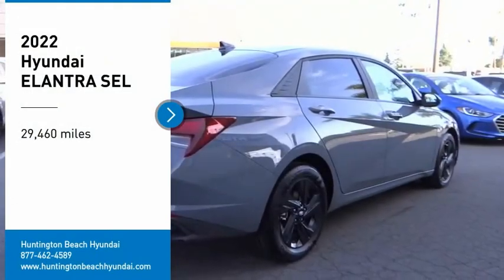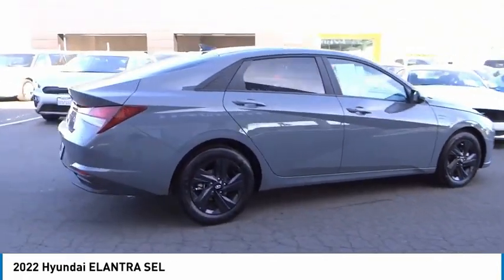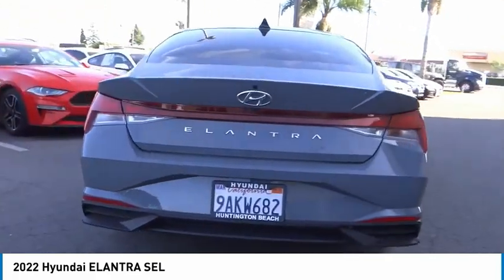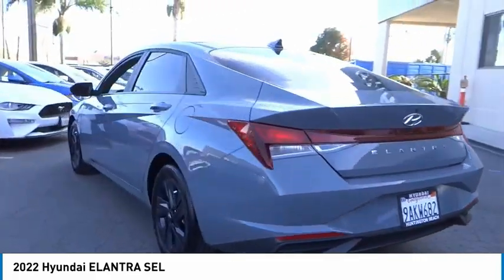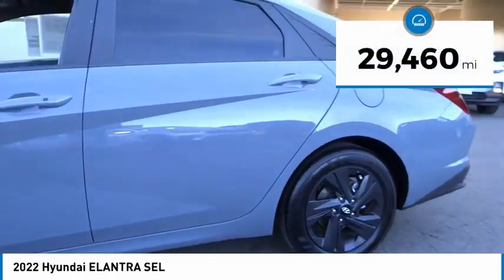Test drive the 2022 Elantra. The Elantra boasts the most interior room in its class and gets an exceptional 35 miles per gallon. With its luxurious standard features, the Elantra is an easy choice. This vehicle has less than 30,000 miles.